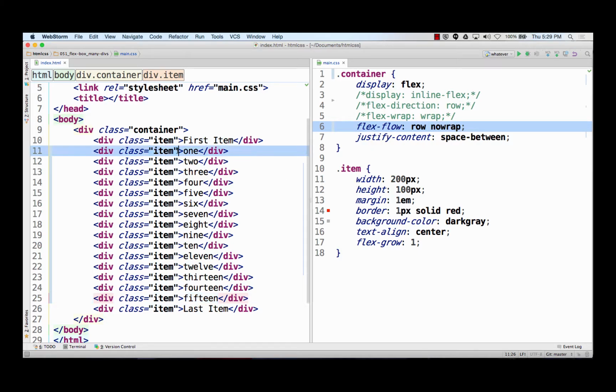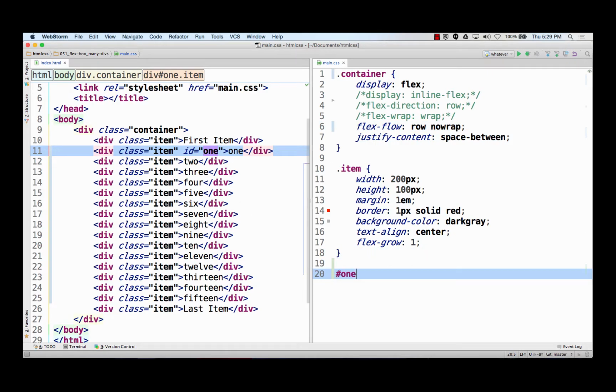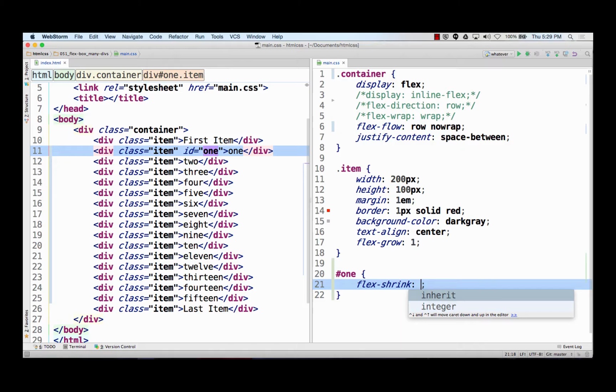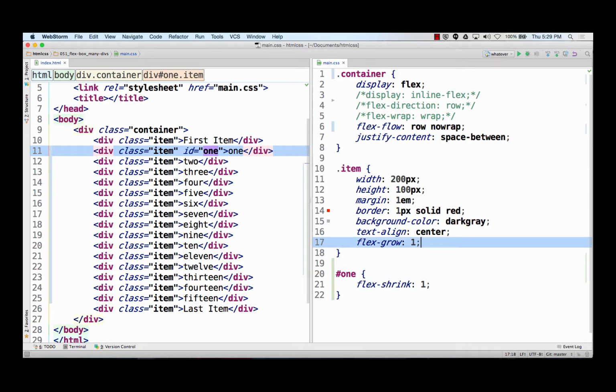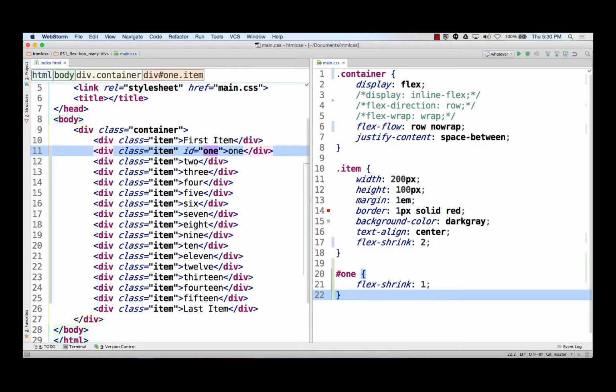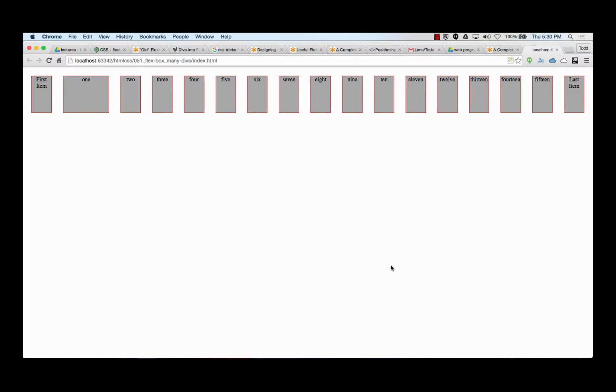But what if one of these had an ID of 1, another horrible ID, and flex shrink, I don't know, flex shrink 1, and all these guys had flex shrink 2. They're going to shrink twice as much as that first one. Everything's shrinking now because it's all no wrap. That one shrunk less. How much less? Half as much as everything which was 2.